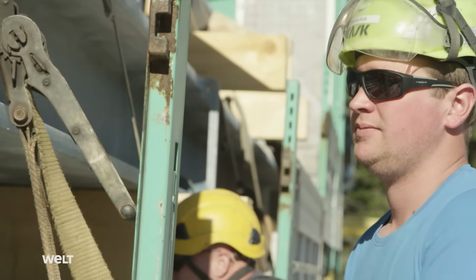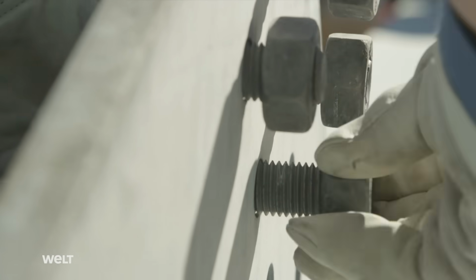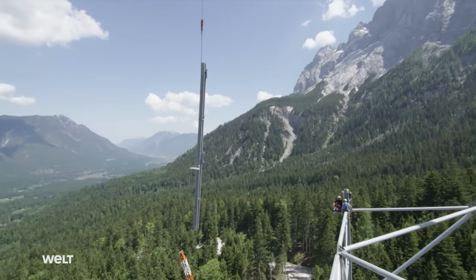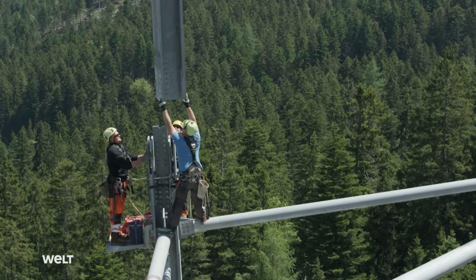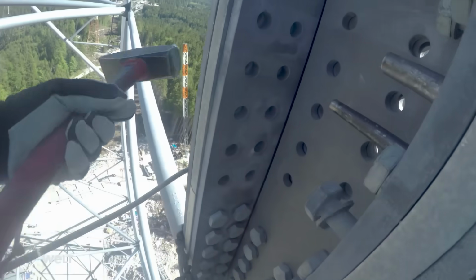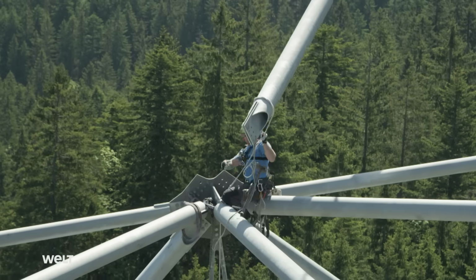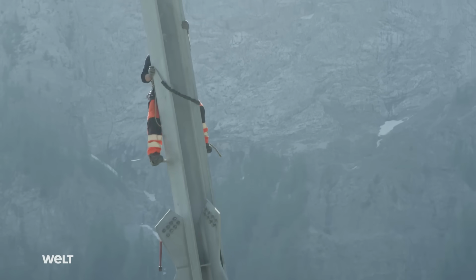To operate the cable car with only a single pylon, the new one will have to be stronger, bigger, and higher than its predecessor. At 127 meters, this is the world's highest aerial tramway tower of its kind. The pylon contains more than 9,000 screws and 1,100 individual parts. More than 18 truckloads of steel went into building this 420-ton behemoth.